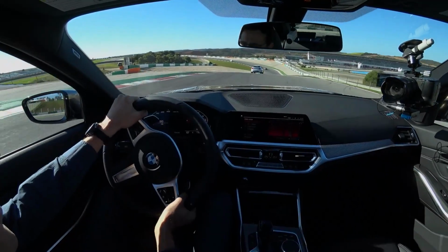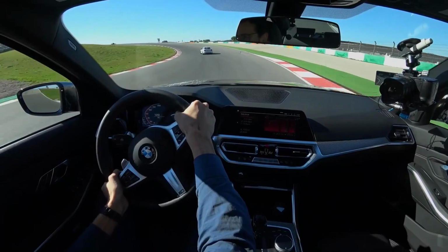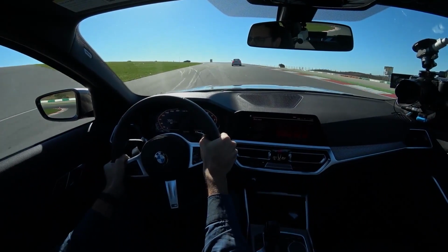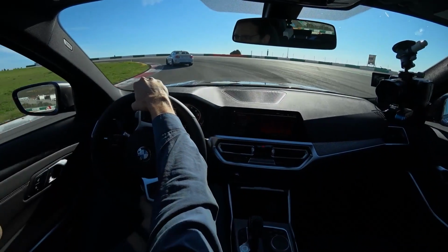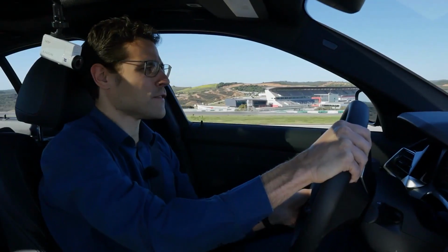Here the 340i, we're driving it in the version with the all-wheel drive, which will be standard for the European market. That of course helps us when accelerating out of the corners, because we have just more traction then to bring the power to the ground. So the all-wheel drive will of course be faster.